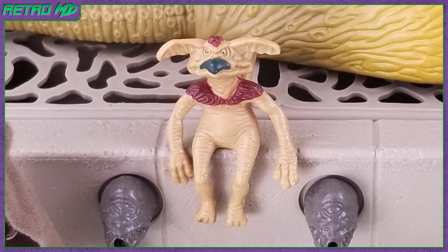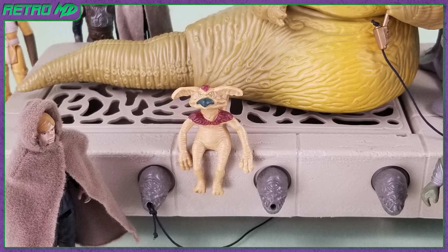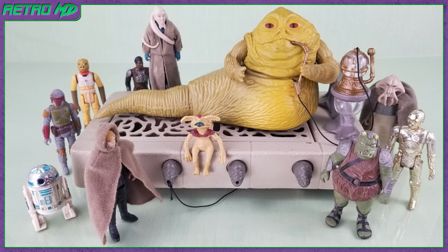So that is my review of the vintage Jabba the Hutt playset. While I'm not a fan of the paint job, I think this Jabba holds up pretty well. The sculpt work is nicely done, and like I said, until 2010, this was the only way to get a proper throne.